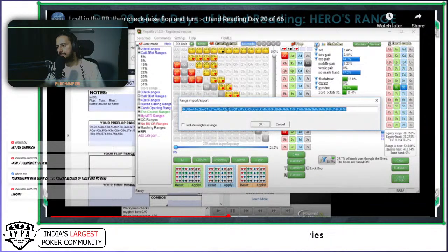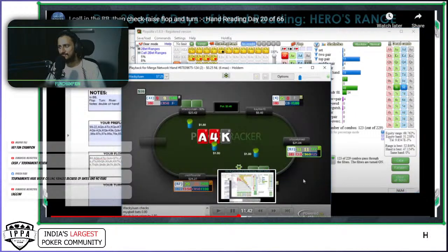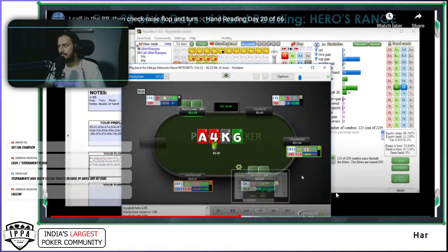All right. Currently, we're 50-50 betting for value or a bluff. Let's see what happens. And as we know, he just called. 540, interesting, on the six of clubs.